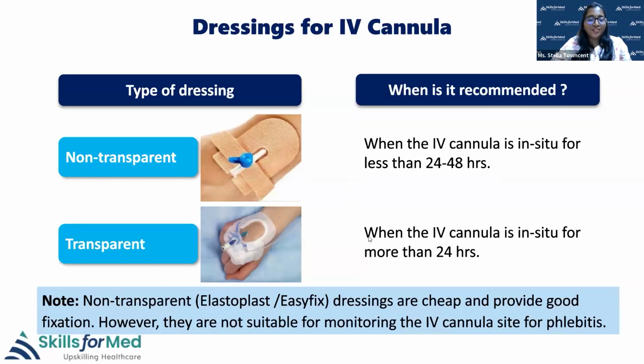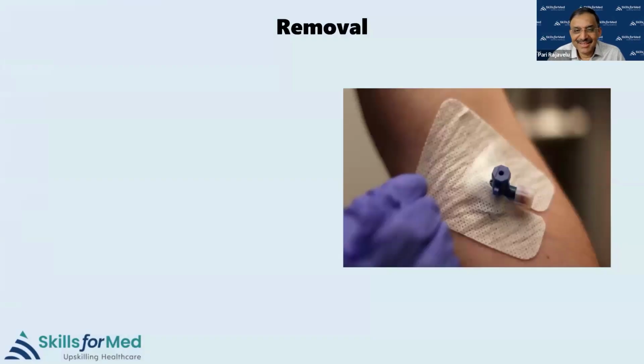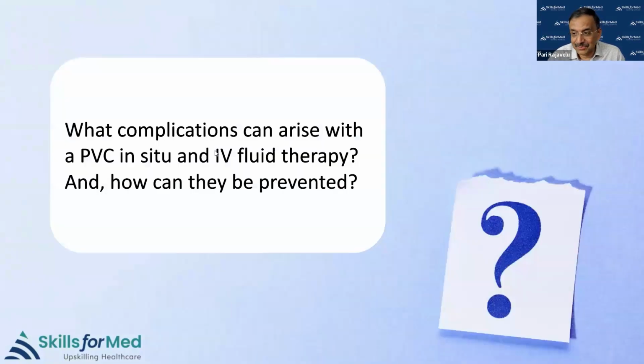This is the same explanation. And when to remove the IV cannula? Actually, there is a lot of confusion in many hospitals. Depending on their organization setup, they have a lot of queries. When to remove? One guideline says this, and some other guideline says that. Can you give us a clear idea about that, doctor? It's controversial. So follow hospital guidelines. That's a very easy way to get out of this. But again, what does the evidence show?